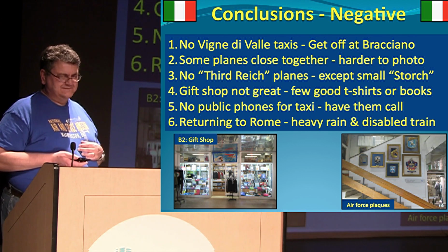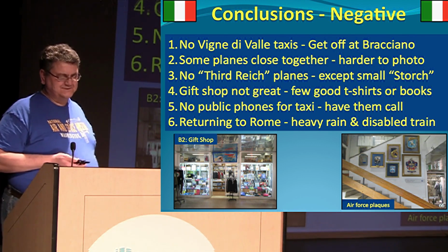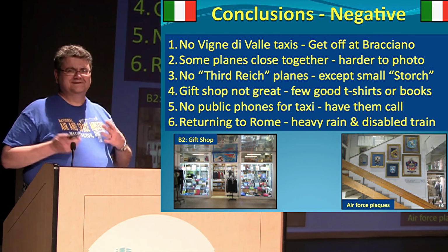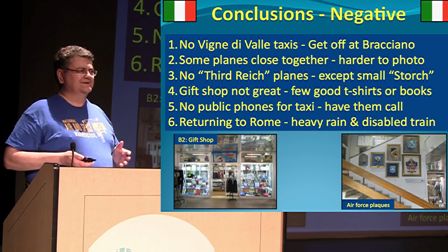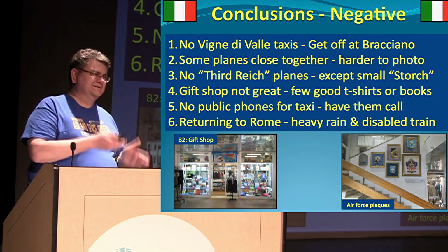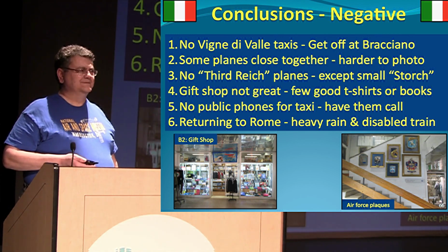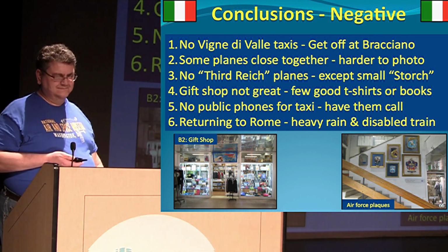One thing that disappointed me was the gift shop was not great. Few good t-shirts or books. I usually judge a museum by how good the t-shirts are. I don't care about what's in it, it's the t-shirts that are important. In this particular case, they just seemed to have expensive designer jackets that were like €200, and then they had books that were very specific on some very specific airplanes. They should have had that book that I had there at the museum for sale, but they didn't, for whatever reason, because it covered all the planes in the museum.